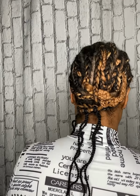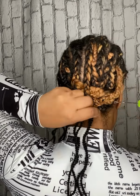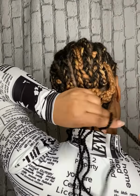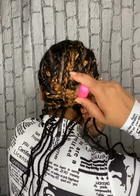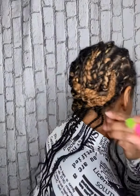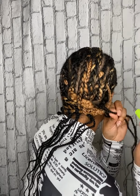So here you're just going to continue along the braid and finish the row. This hair is pretty easy as far as pulling the loops through. You don't have those small loops like you do with some hair. So I'm just going to continue across the braid.